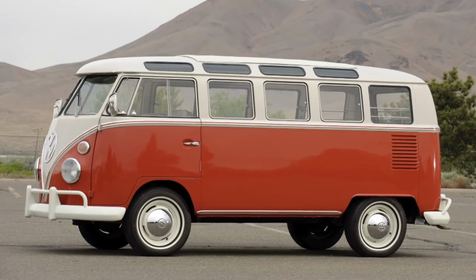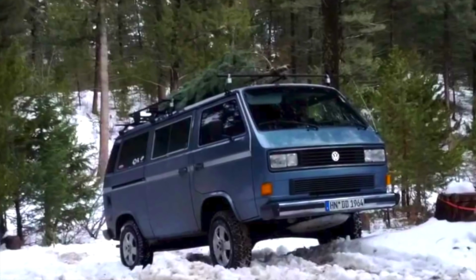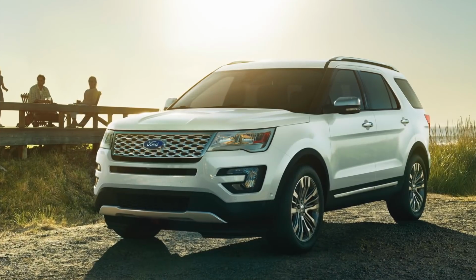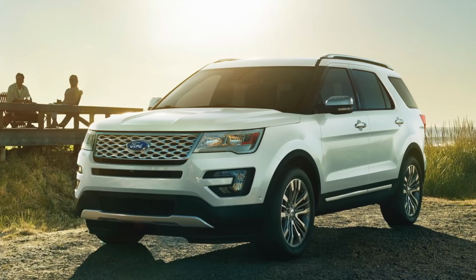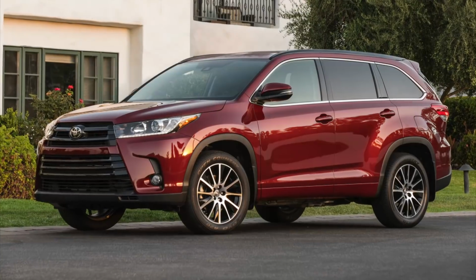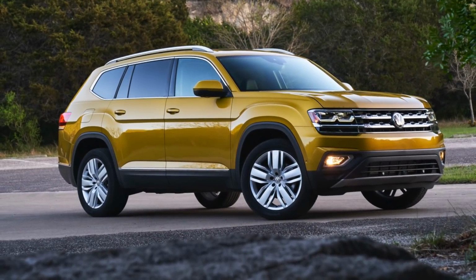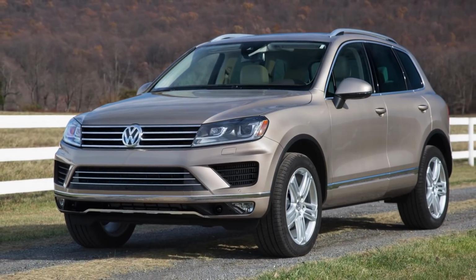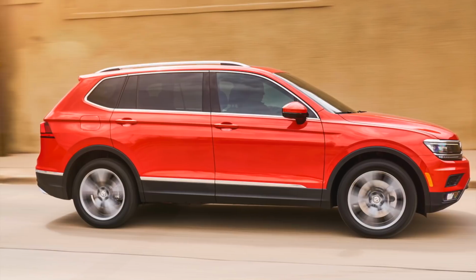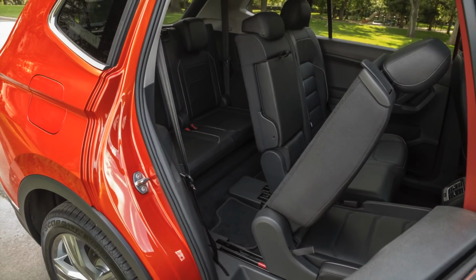This isn't the first VW to come standard with 3 seating rows. It's not even the first legitimate 7-passenger VW available with all-wheel drive. But it is the first to go head-to-head with mid-size mainstays like the Ford Explorer, Honda Pilot, and Toyota Highlander. It's also by far the automaker's largest crossover, 10 inches longer than the 5-passenger Touareg and 13 longer than the compact Tiguan, which does offer an optional 3rd row as a kid-sized afterthought.